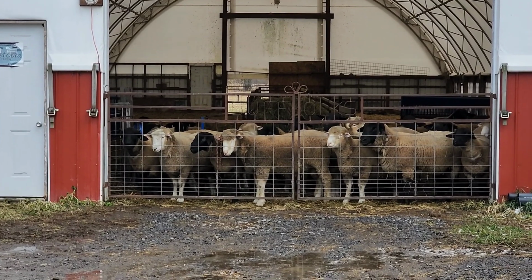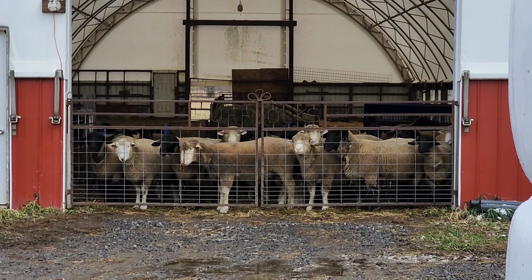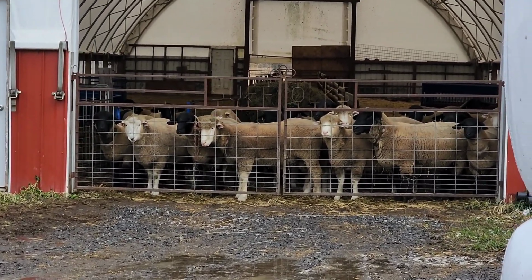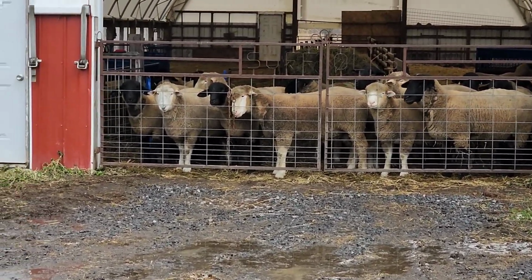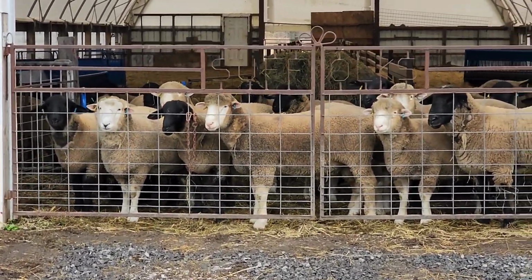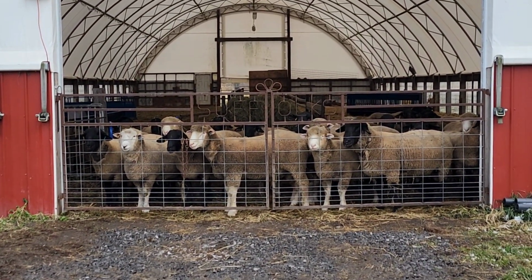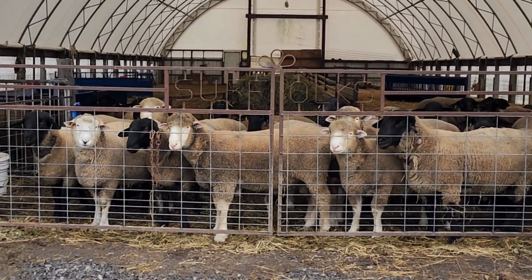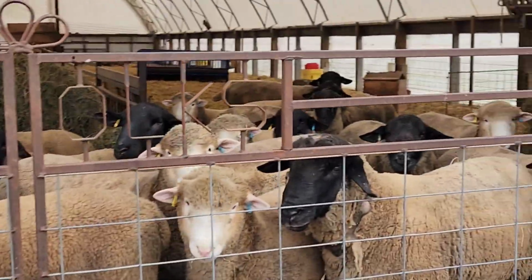Someone either left the gate open or the rams knocked it open. But the rams don't just have one side of the barn today. They have the entire barn. Hi guys! So I guess they've been playing with the kittens all night long. So it's not a disaster, but I think there was half a pail of grain there. So they probably had some grain, but they were apparently munching on the kittens' bales all night long.